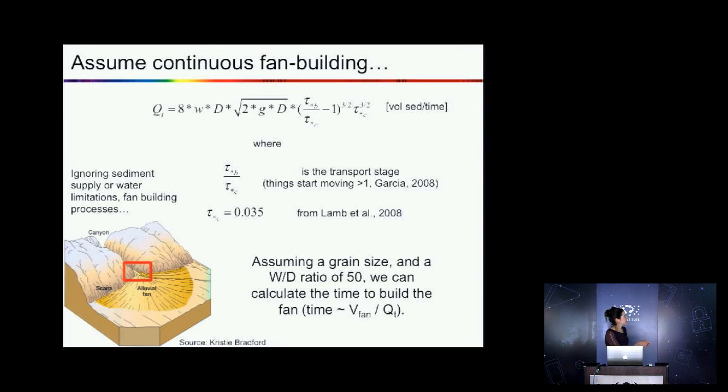And so we have equations for sediment flux, as I mentioned, for gravel-bedded rivers. So we can use an equation like this, and we have to assume a grain size. We have to assume a channel width to depth. But in doing that, we can then calculate the time it would take to build the fan. So you just divide the fan volume by sediment flux to get time.